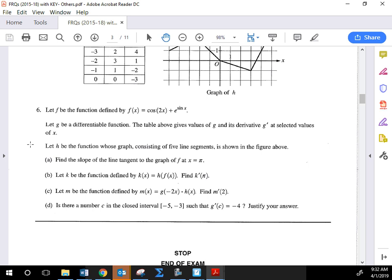Then they defined k as a composition of functions. What do we have to do with this for our derivative? Chain rule. And then here, they defined m as a product, so we have to do product rule with chain rule. And then the last one, they asked us, once again, to use the mean value theorem.